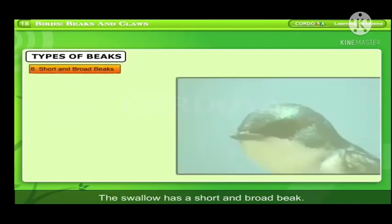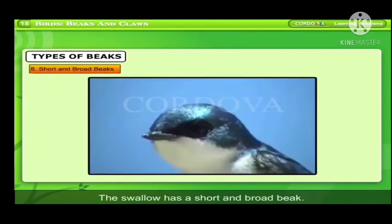8. Short and broad beak. The swallow has a short and broad beak. The bird keeps its beak open while it flies. The mouth and the tongue of a swallow are very sticky. Tiny insects flying in the air get stuck in its mouth.